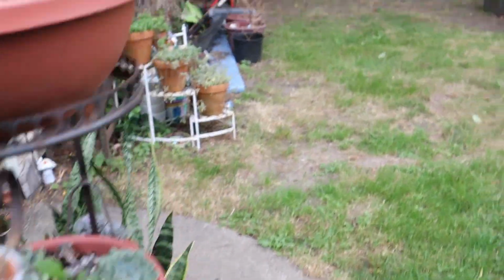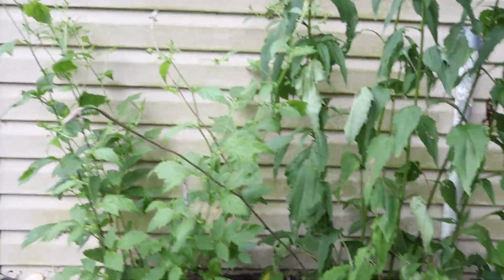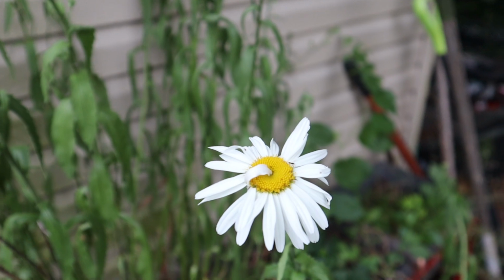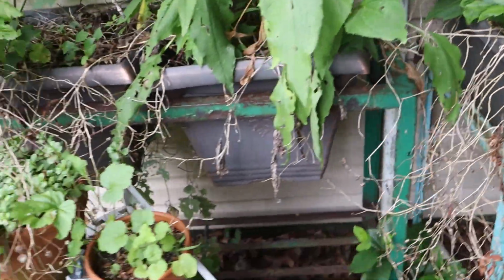Alright, I'm going to take you through this side real quick. This is all from previous years. I haven't done anything, so there's weeds, chaos, but there are some flowers. So we have these guys. I think these are also a type of cone flower. I really don't know. And then we got just a bunch of weeds I haven't done anything with.